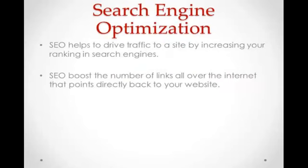Search engine optimization. SEO, or search engine optimization, is a method or a collection of methods that one employs to drive traffic to a site by increasing your ranking in search engines. One well-known SEO technique is to boost the number of links all over the internet that points directly back to a portion or section of your website. Pinterest can help a great deal in this regard, as every pin contains a backlink to its source. Now, you wouldn't want to be labeled as a self-promoter, so the best way to go about this is to employ the help of your followers. You are asking how? Read on.